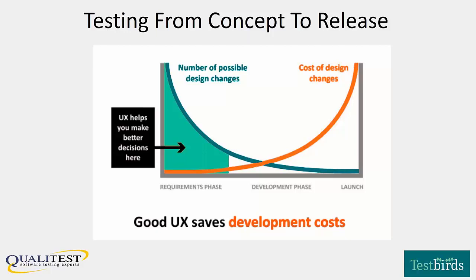As time goes on and you enter the development phase, going up towards launch, you can see that the cost of design changes skyrockets. For example, if you invested hundreds of thousands of pounds into new software and you decided, we actually should test this and see how users want to use it, at the point where you've already launched it or are just about to launch it, any major changes would be so significant to your development costs and teams that you would possibly miss your launch and go over budget. Unfortunately, we still see this happen sometimes today, but with the understanding of good UX principles and user-centered design, it's something we're definitely trying to move away from.